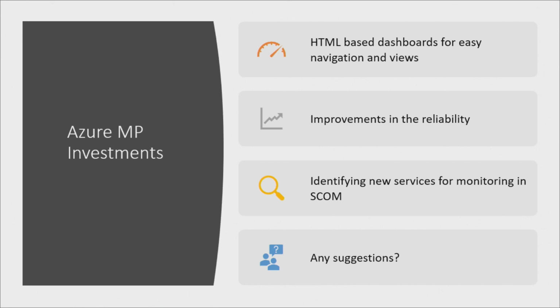We will make improvements with every CTP release. So do not expect that everything is going to be there in January, but I just wanted to let you know that we know these are the issues and we are working on them, and hopefully in the upcoming 6 months you will see significant improvements in Azure Management Pack.